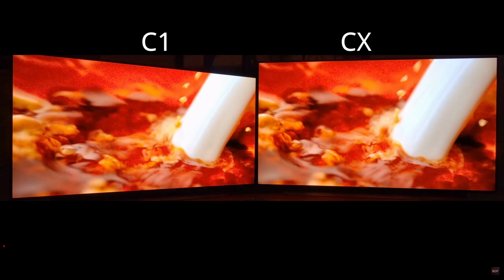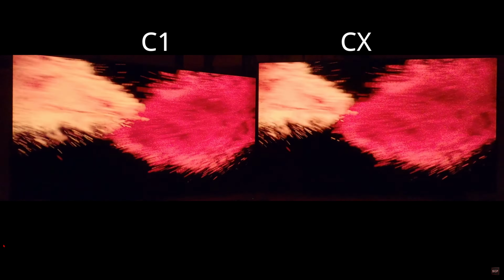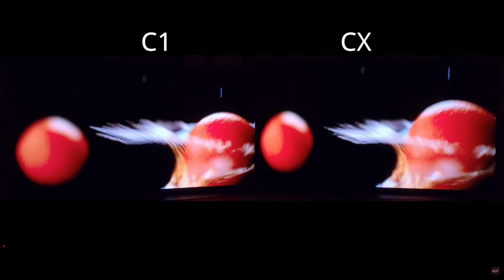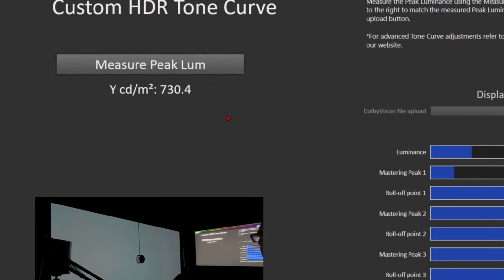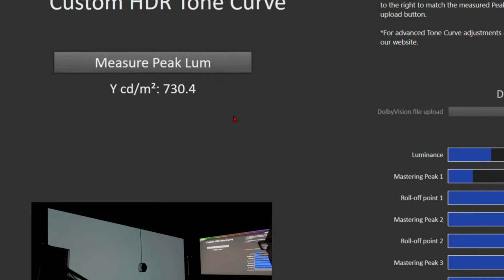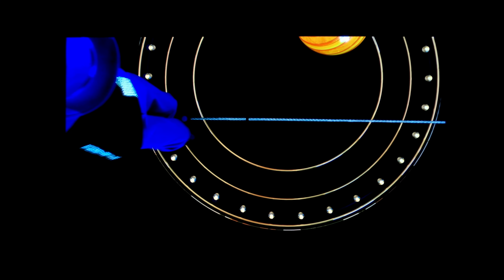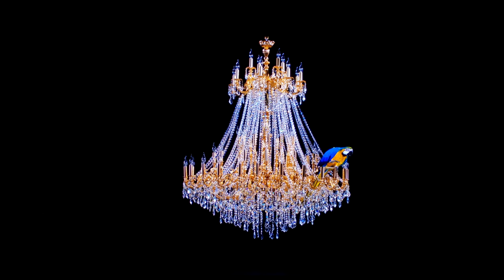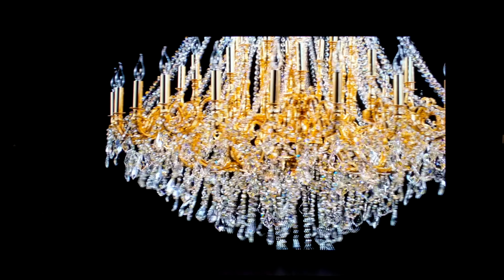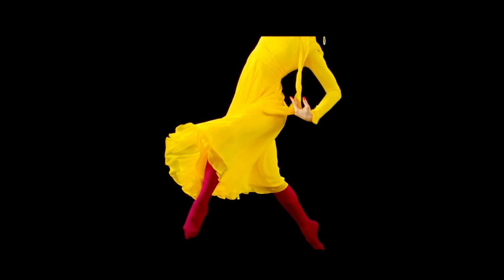The story stays largely the same with HDR performance. The CX has anywhere from 680 to 800 nits of peak brightness, and the same remains largely true with the C1. With Calman, I measured 730 nits of peak brightness in Filmmaker mode. The C1 does a great job handling HDR content, especially 4K Blu-rays. Detail reproduction is excellent, highlights pop, and black levels are typical OLED incredible.